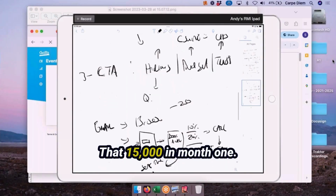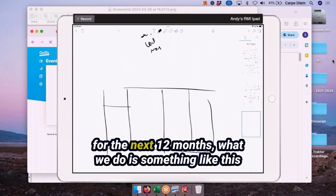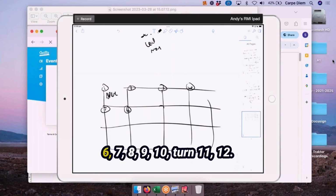That 15,000 in month one. So if we planned out your campaign right to get clients for the next 12 months, what we do is something like this. If we were starting in April, this is month one, month two, month three, month four, month five, month 6, 7, 8, 9, 10, 11, 12.